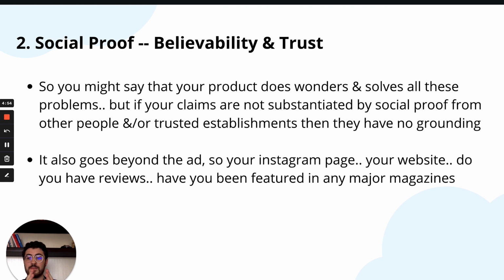And again, no matter how grand your claims are, how well you claim to solve the problem for the consumer, if your claims are not substantiated by social proof from other people or trusted establishments, then they have no grounding, and it's going to weaken the overall marketing message. It also goes beyond the advertisement. When you're advertising on Facebook and Instagram, the ad itself is connected to your Instagram page, it's connected to your website. Do you have reviews on the website?